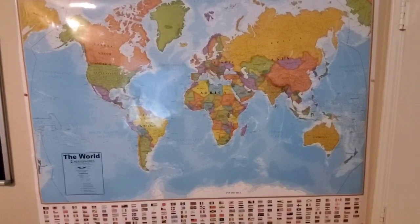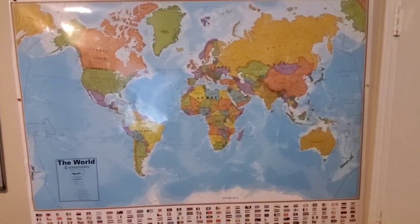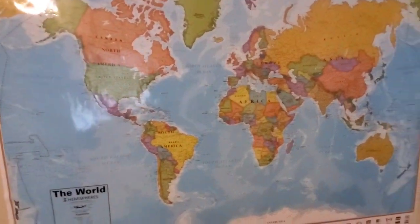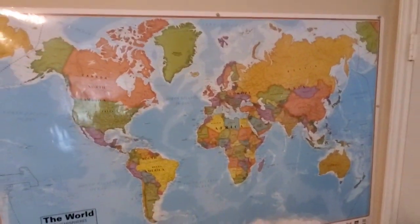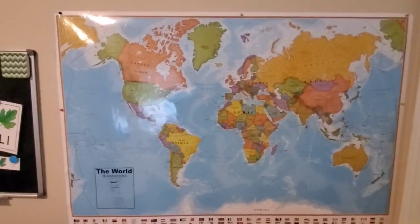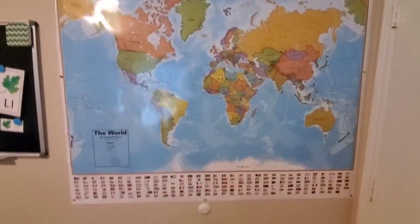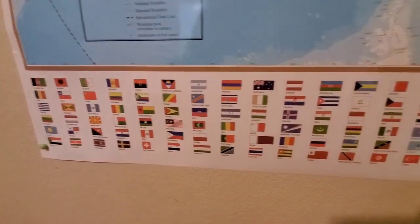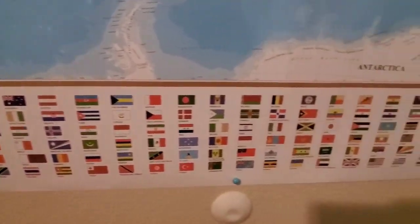The first thing that you're going to want to purchase is some maps. This right here is a dry erase map that came already laminated. As you can see, it is huge. It came already laminated, and at the bottom here, it has the flags for the different countries all over the world.